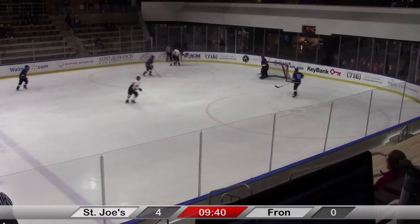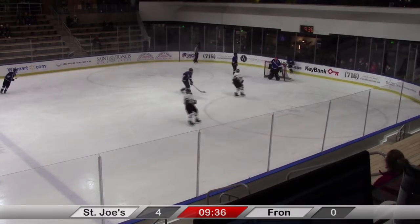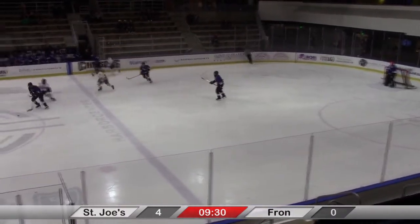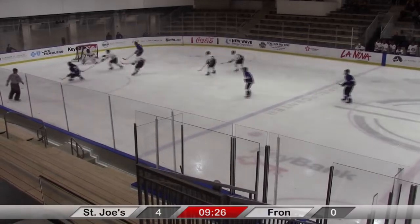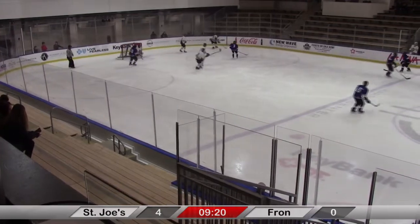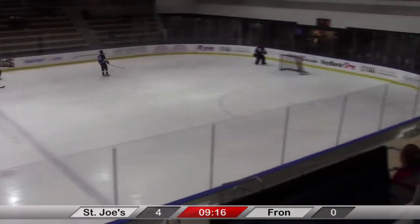This penalty kill for St. Joe's has been fantastic. 40 seconds left in the penalty, and it looks like Atia trying to get a chance here, but Frontier manages to keep control. Frontier scrambling to get out. We have a possible 2-on-1. We have Max Conklin passes it to Rogers, and he can't get a shot off. Frontier just needs to get some shots on net, having only 11 so far in this game, and St. Joe's dumps it out with 15 seconds left in the penalty.